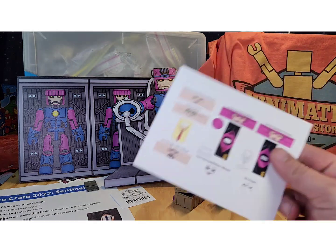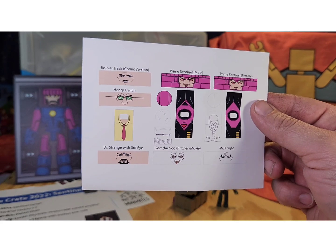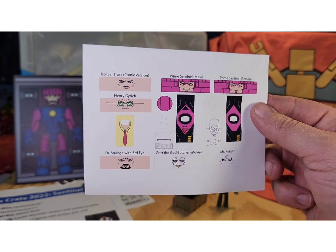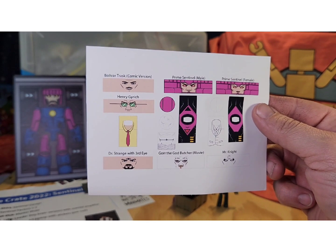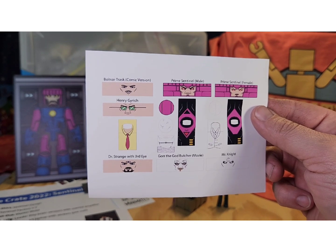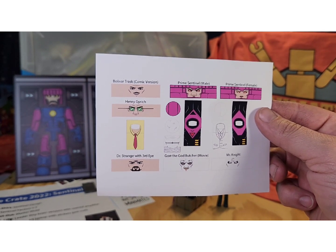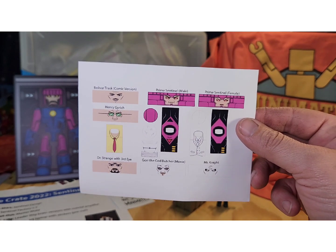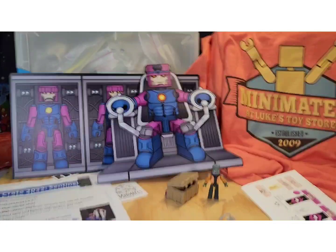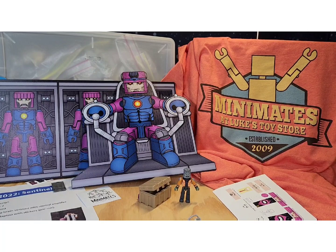I guess I wanted to look a little bit more at the sticker sheet. I only talked about the Sentinel Primes, but for the other ones, I may make a Gorr the God Butcher on Mr. Knight, but that Doctor Strange Third Eye, I think I'm going to have to take. I might have an extra Doctor Strange where I'm going to maybe put that sticker on and permanently have a Doctor Strange with a third eye. But yeah, very cool, very awesome. Really, really dig this.